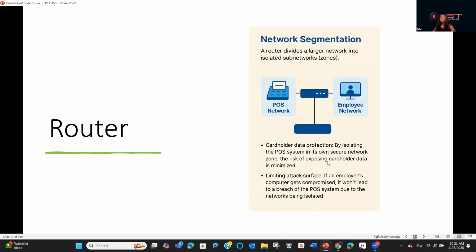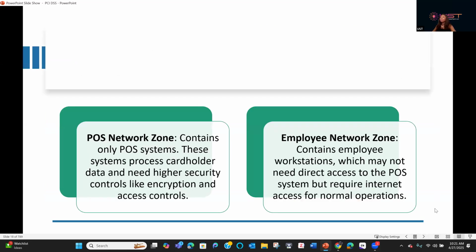A typical example we have here. So you see the POS network and the employee network, right? So we have the router that definitely separates, and we have two different networks, and we have subnets within the organization. But talking about POS, what does it really mean?